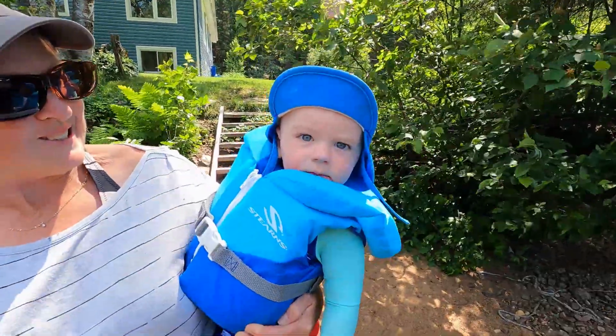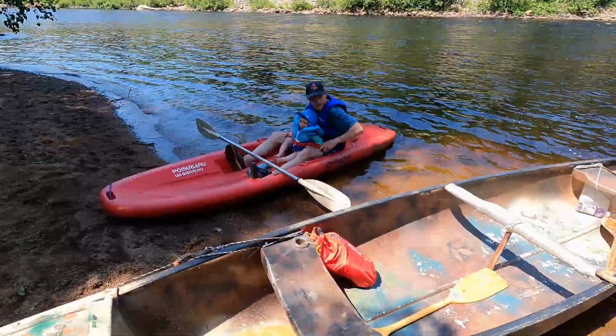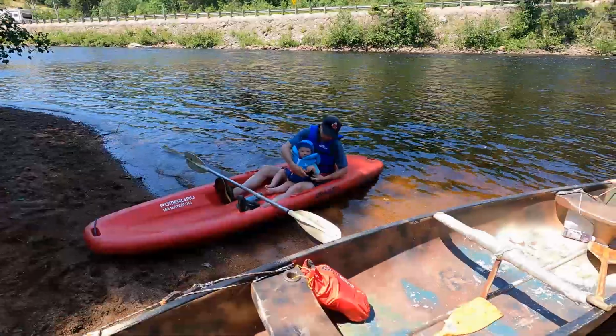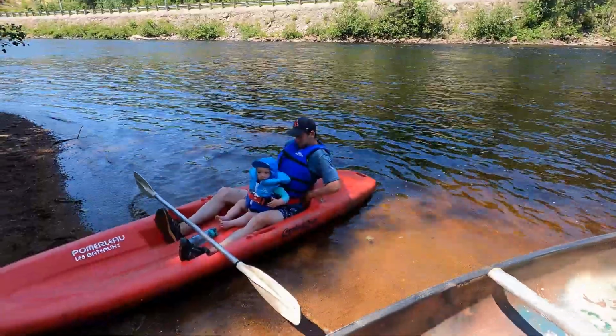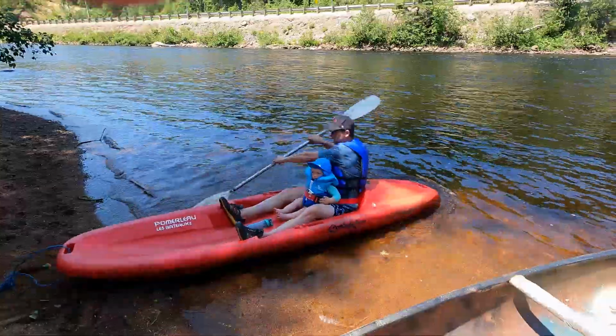You better paddle hard. What are we doing? Hey, what are we doing? There we go. So if Papa floats on his back, little man will be on his back too.